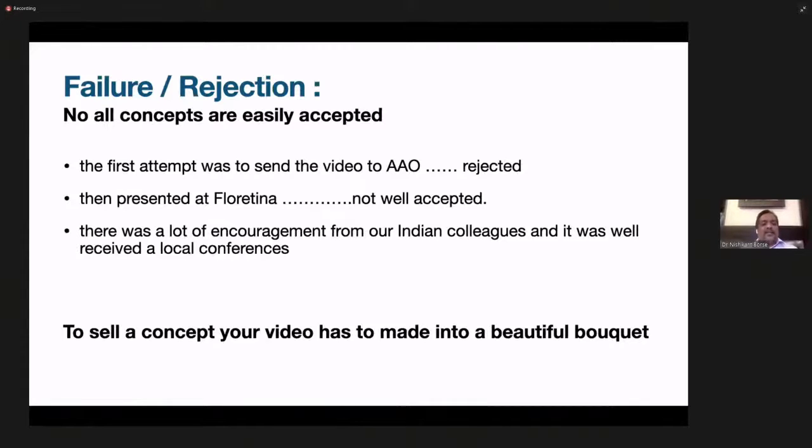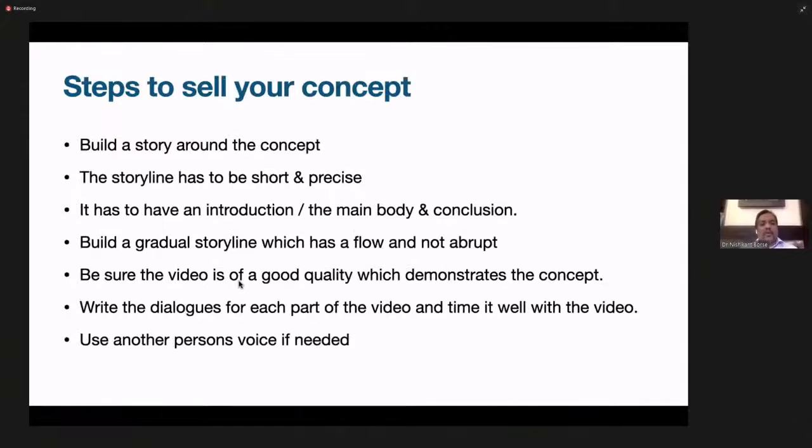And then I started understanding that to sell a concept, your video has to be made into a beautiful bouquet. The bouquet does not have to be fancy, but it has to have a particular story. You have to have a good storyline, which should be short and precise. It should have an introduction, a main body, and a conclusion, and build a gradual storyline with a good flow, which is not abrupt. Of course, because you're presenting a surgical video, your video quality has to be fantastic.